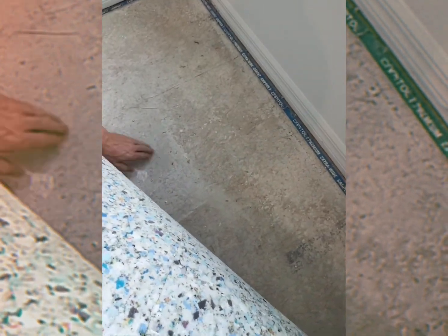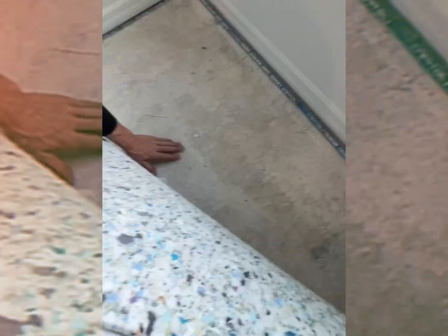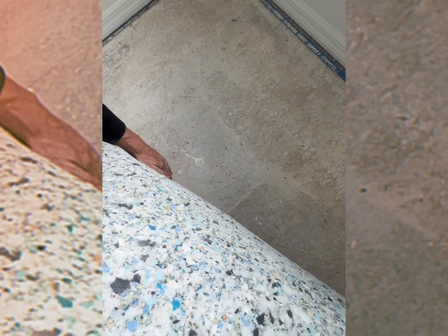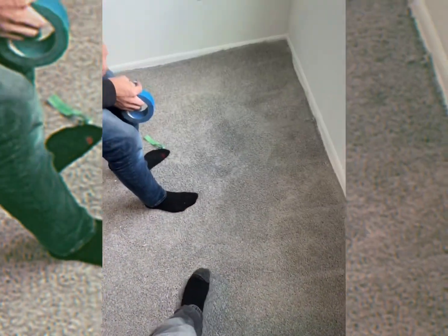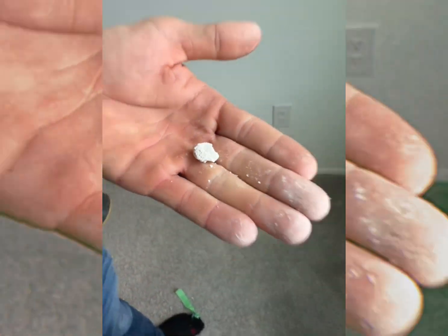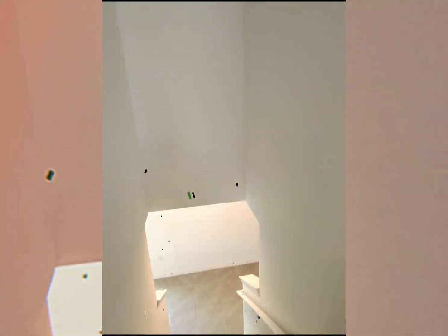Where was it? It's weird. It's not there anymore? Or is that it right there? No, I thought it was. Yeah, it is. Easy. What is that? Let me see. Drywall bud. Simple fix.